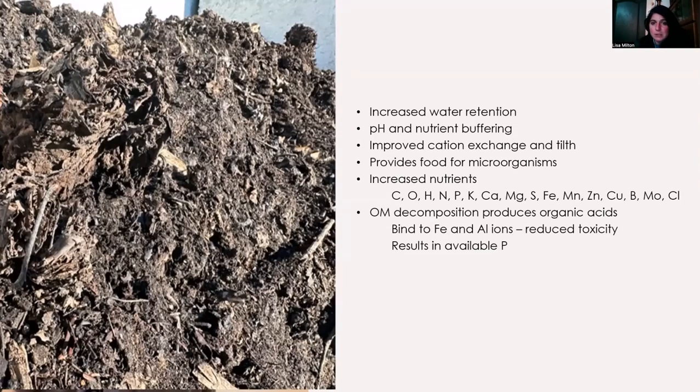It provides food for microorganisms, and it increases nutrients through chemical processes, including the organic matter decomposition. Organic matter decomposition results in organic acids that bind to iron and aluminum ions in the soil, which means that those toxic heavy metals that can cause toxicity to plants become less free in the soil. And as the organic acids bind with those ions, it often results in more accessible phosphate, which would otherwise be bound to the iron and aluminum ions, which can benefit terrestrial plants, can benefit aquatic plants, and can also cause increased eutrophication within our natural waterways.